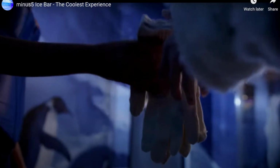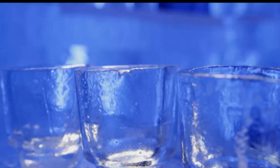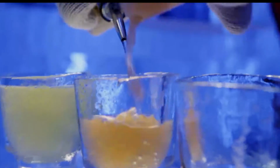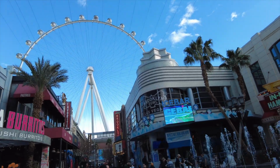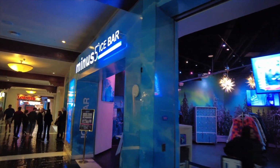If you're visiting in the hot summer months and need to cool off, check out -5 Ice Bar, where you can enjoy a winter wonderland while sipping on drinks. Literally everything is made out of ice, even the glasses that you enjoy your drink in. They have two more locations on the Strip at the LINQ Promenade and the Venetian, two areas we'll visit later on this tour.